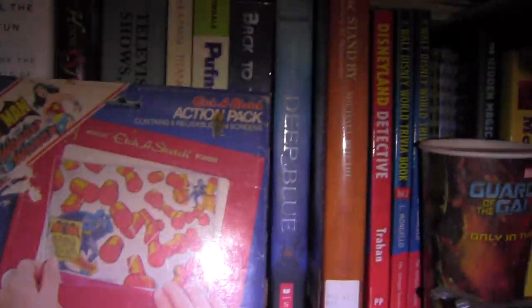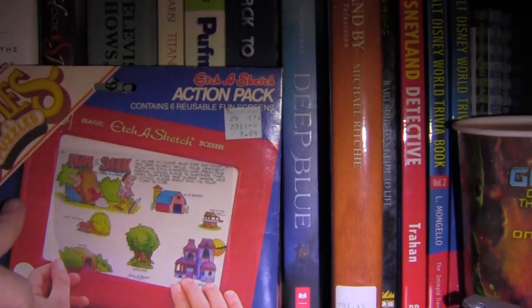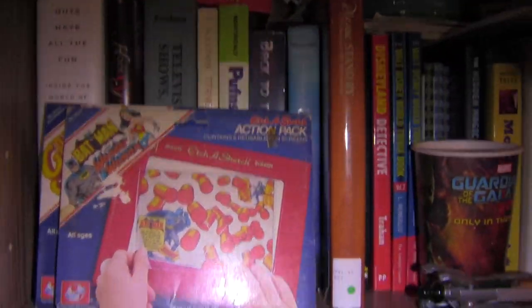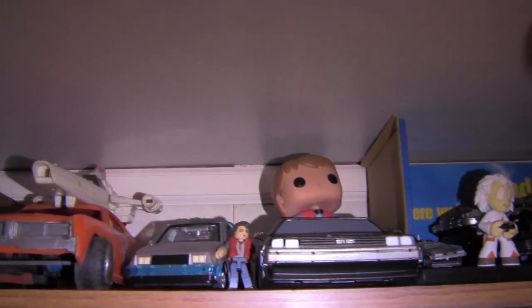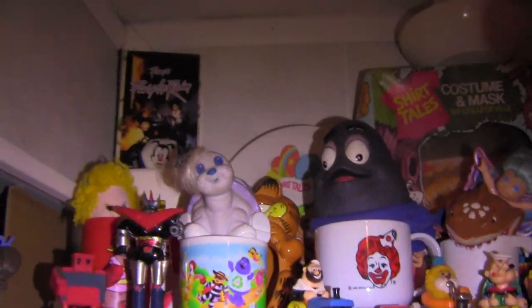Like I've got the Etch-a-Sketch action pack, so I've got the Batman and Superman, and then the Games and Puzzles one, which were cool. They were just overlays you put on the Etch-a-Sketches to play with. They were kind of neat. I got some oddball stuff, some Back to the Future, some Dukes of Hazzard. There's a Battlestar Galactica Viper up there. Bunch of oddball stuff up here.